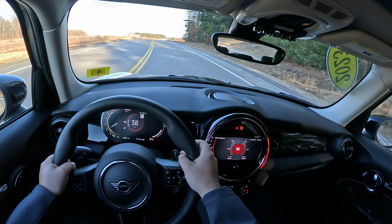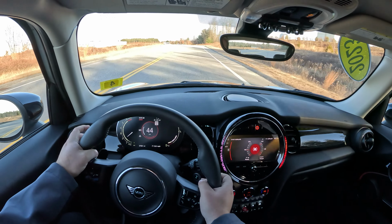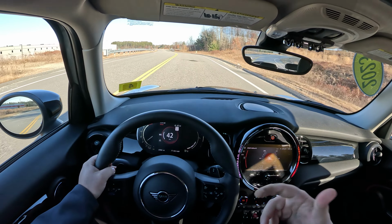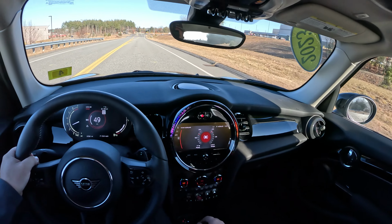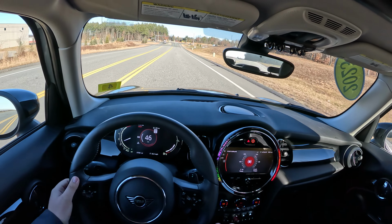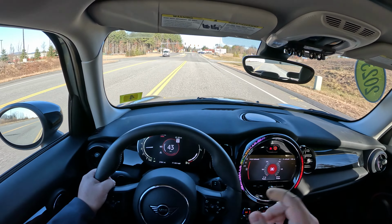Every time I'm in a dual clutch, I realize how good these transmissions are. This is a German dual clutch, which, let's think about DSG, PDK. They're all some of the best dual clutches on the market. This one is no exception. I will say it gives you a kick in the back during full throttle upshifts, which is pretty cool. It's similar to the Aventador, but it's not nearly as violent.